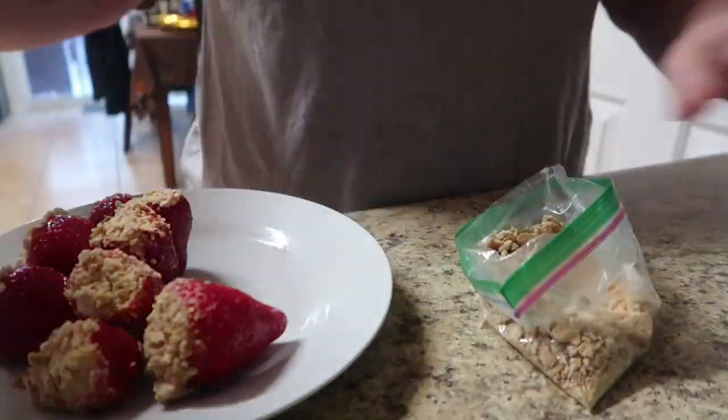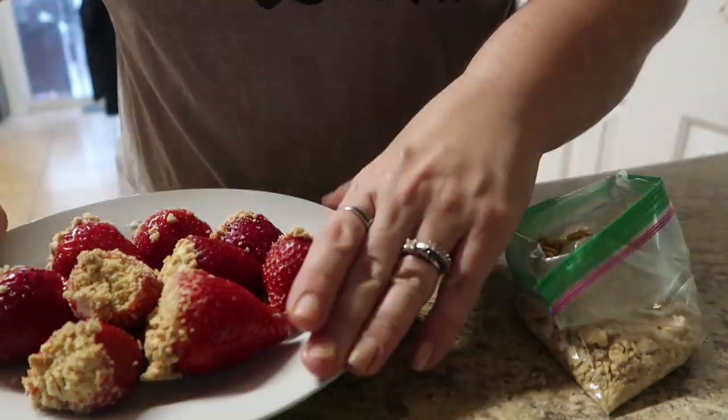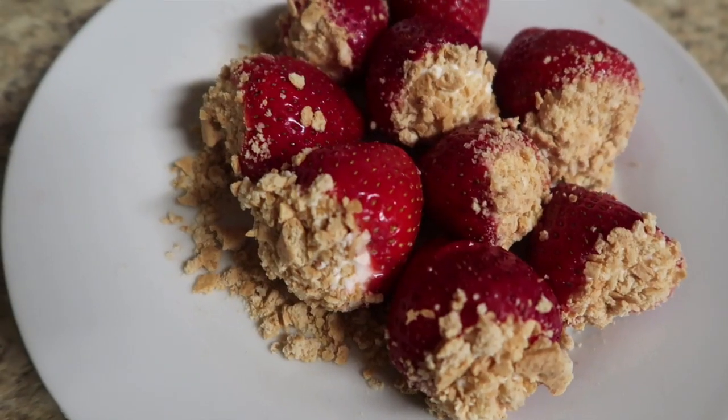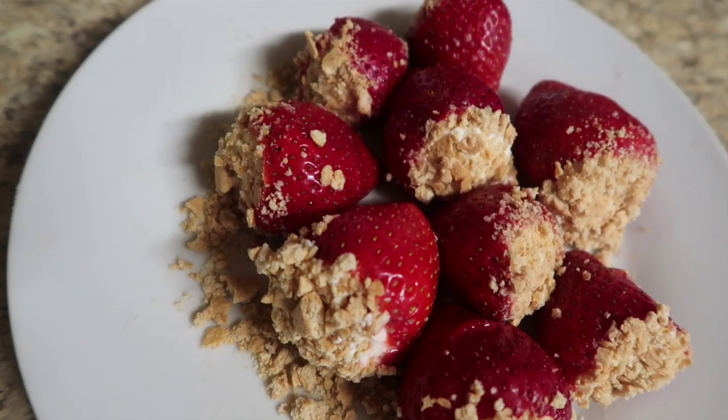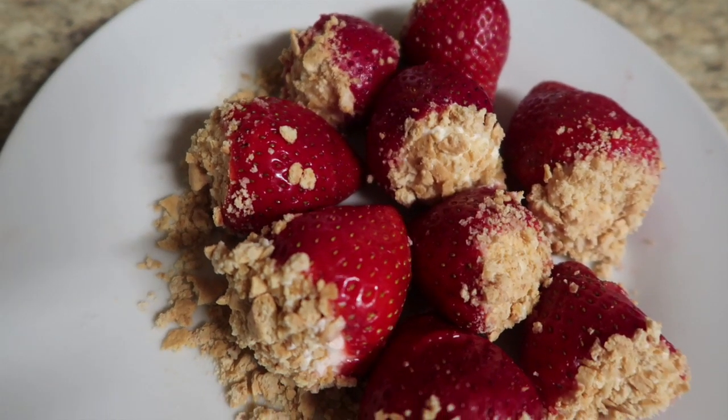I have to say that I really loved these, and I'm glad that I made them, because I've eaten them before at places, but I've never actually made them myself. And this is perfect for a party. I know we're not all really throwing parties right now, but I feel like it has a super elegant touch. You could switch it up.